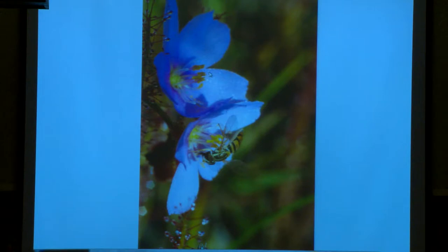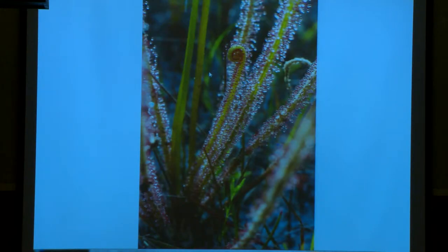In the filiformis that I grow in my backyard, I found one of these unfortunate guys stuck to the plant later in the season. But by the next day, he seemed to have broken himself loose. These usually catch smaller insects. Next, a close-up of the traps. You can see they kind of unfurl like ferns, and they just really light up in the sun. It's great.